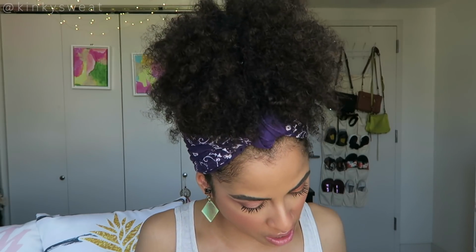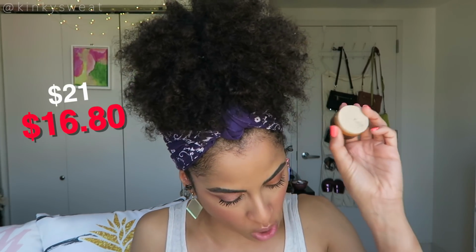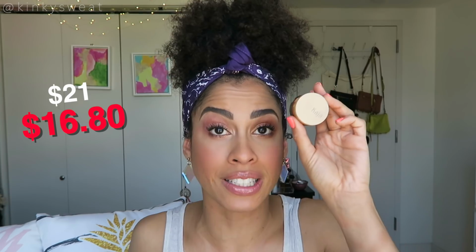Another product I was sleeping on, and this is sold out everywhere, the Kaja Bento Toasted eyeshadow deck. I have it in toasted caramel, because Orange Blossom is sold out. I think it was one of the first ones to go. Originally priced at $21, we got it bumped down to $16.80.